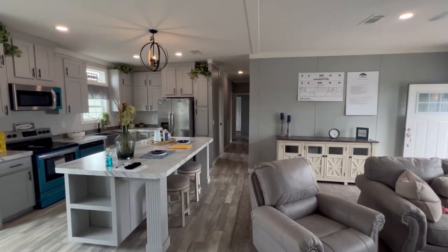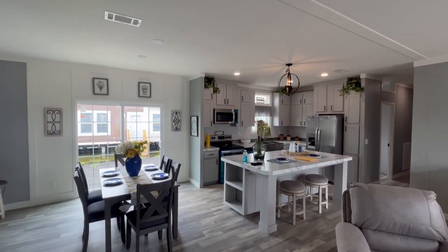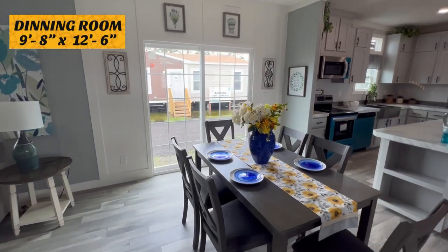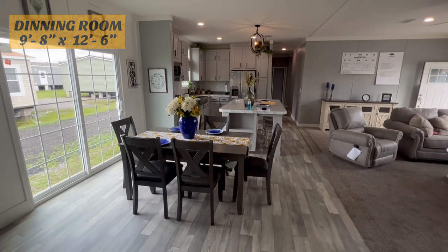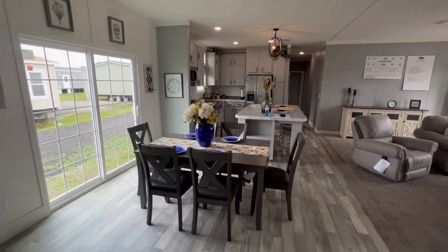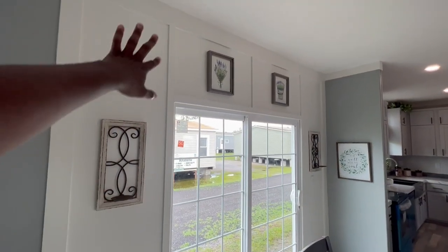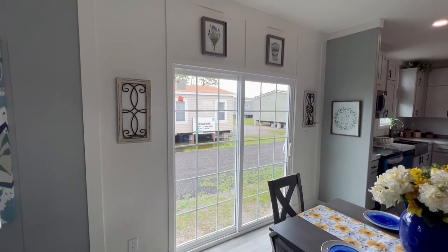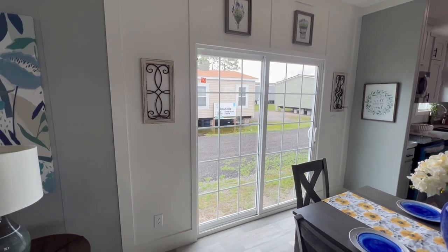All right, so let's turn our attention to the kitchen and dining room area. Right here, you have your dining room. Of course, they would have a six-seater right here, but you can always add your own. I love the cedar paneling that they would have surrounding the glass patio sliding door. And of course, you could definitely build on an optional deck or patio.